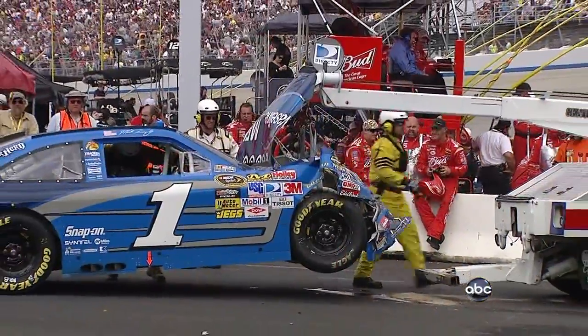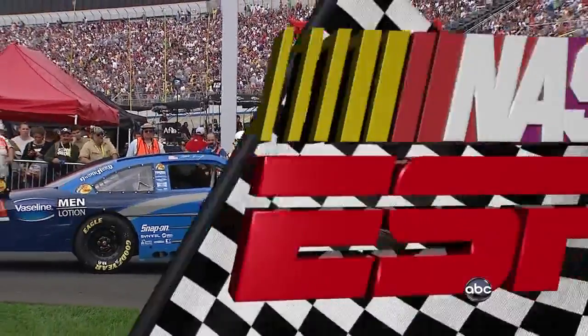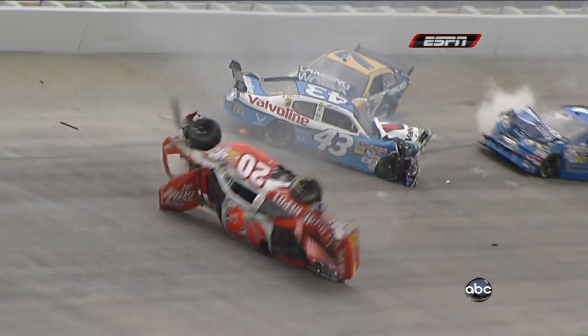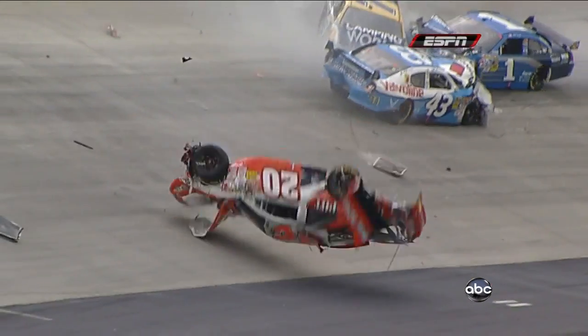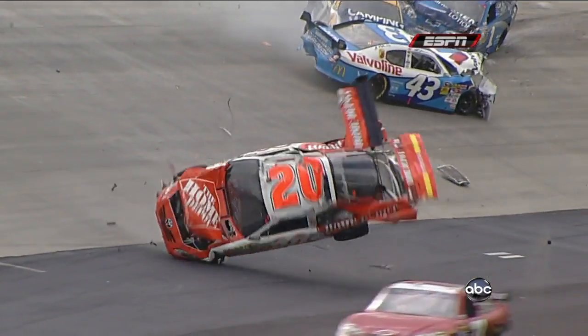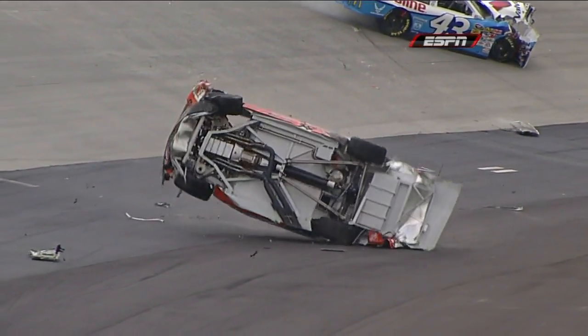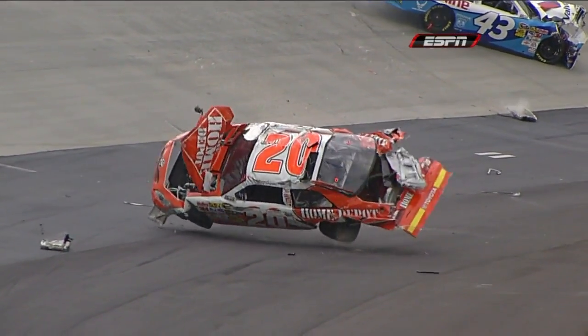Drivers are all okay. That's the good news, but it is a very violent sport. Almost 180 miles an hour as they enter turn three over there, and look at Logano's car, side over side over side. And what was a Toyota Camry is now a large heap of junk being taken to the garage area.